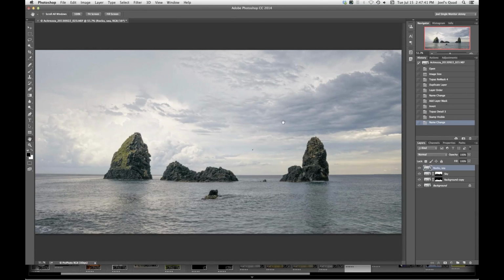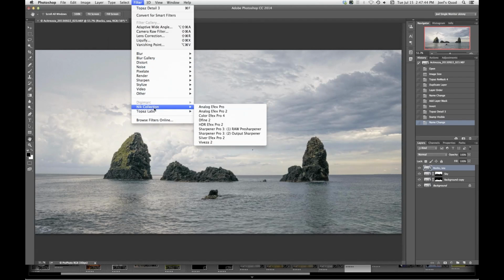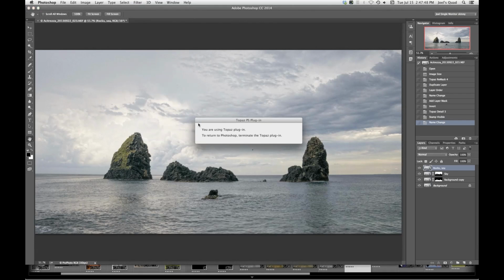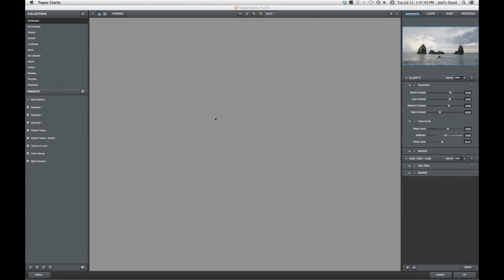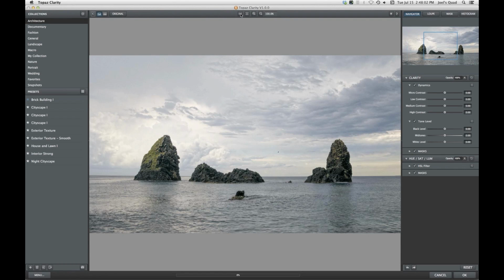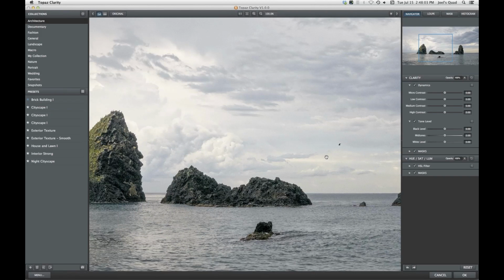So now, with that layer selected, we're going to go into Clarity. And I'm going to start with a reset. And let's make this a little bit bigger so we can get an idea what's happening. In fact, I'll start out at 1:1 here. Okay, now in this case, we want to look at the rocks and ignore the sky.